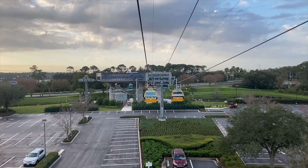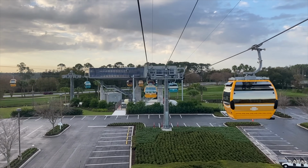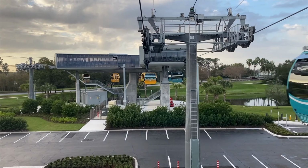Other Skyliner stations were designed to complement their unique environments, from the glamour of Disney's Hollywood Studios to the laid-back islands of Disney's Caribbean Beach Resort.